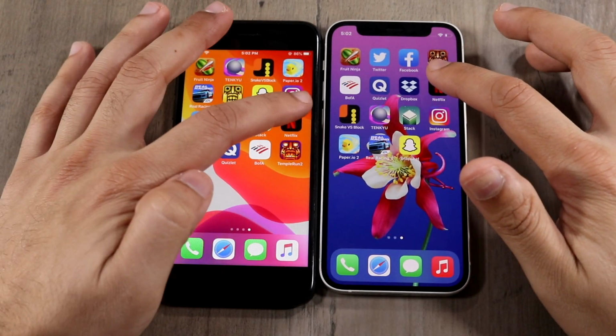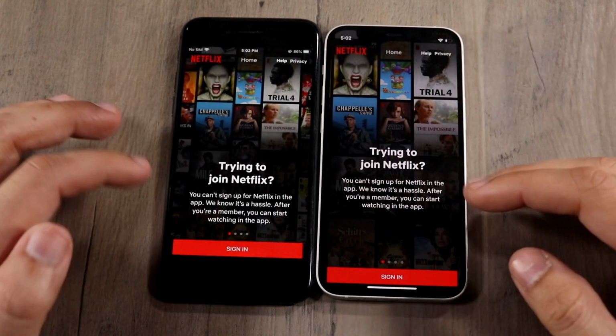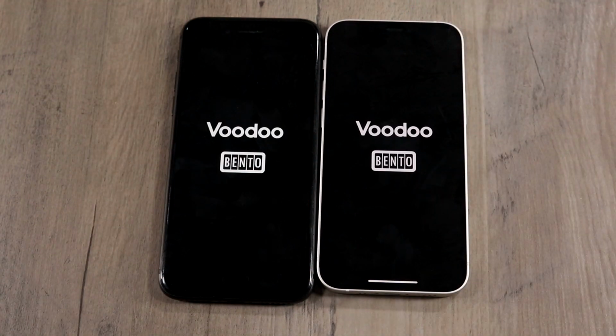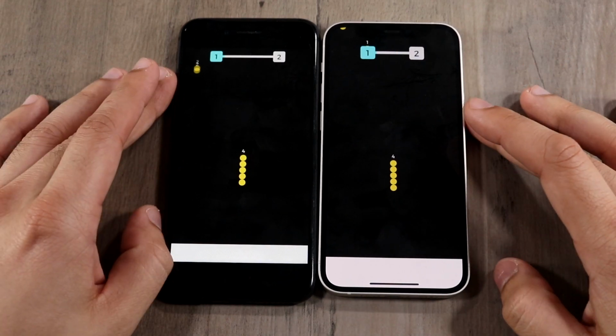Let's do Netflix, 3, 2, 1. And the 12 mini gets into it, iPhone 8 a little bit behind right there too. Snake versus Blocks, 3, 2, 1. And the 12 mini is faster, iPhone 8 a little bit behind right there.